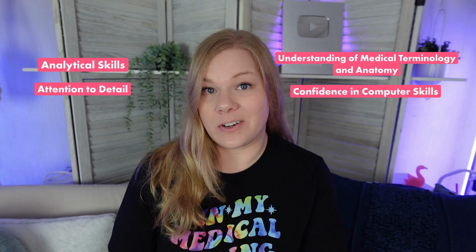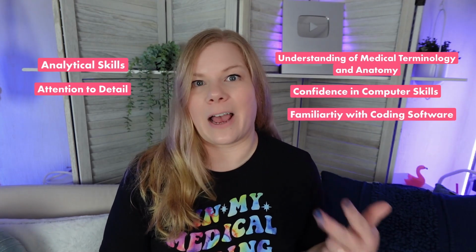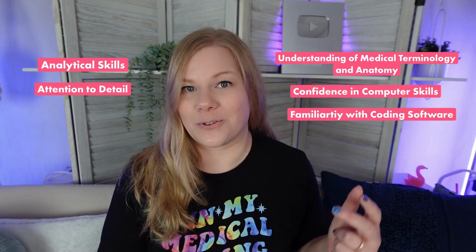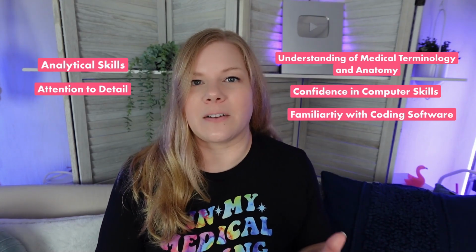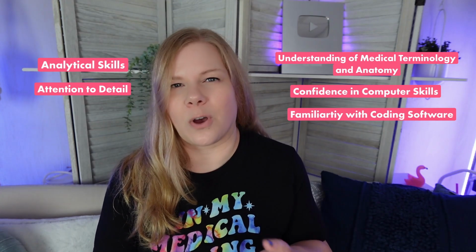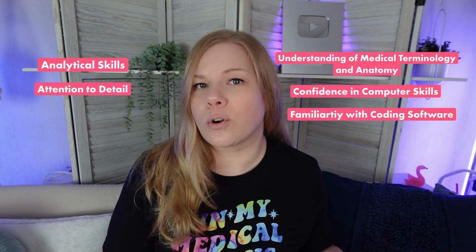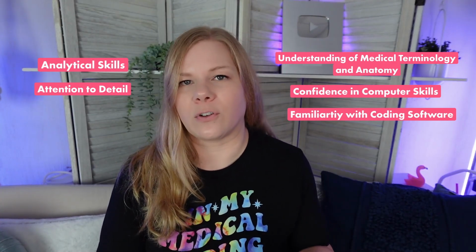You also need to have confidence in your computer skills and your ability to do things like use Word, Excel, Outlook, and you're also going to have to master some electronic medical record systems once you get into the field. Now, because a lot of them are different depending on the organization and they're not software that's readily accessible like Word or Excel, you can't prepare for that ahead of time. It's something you have to learn on the job.